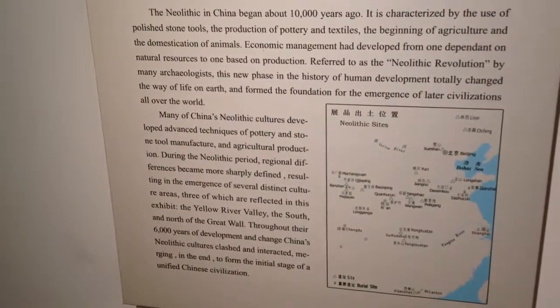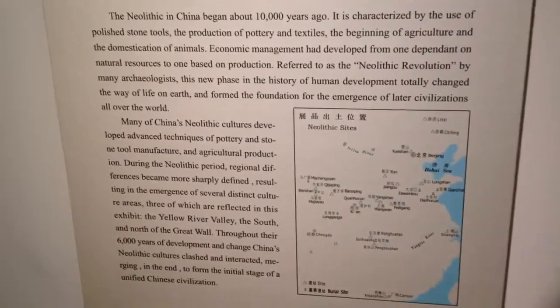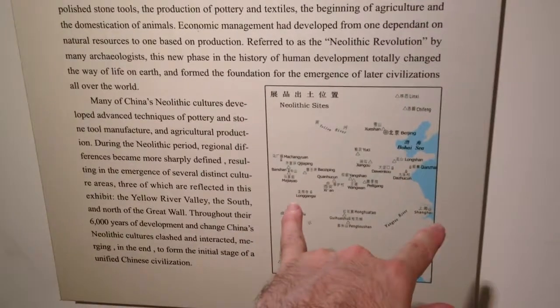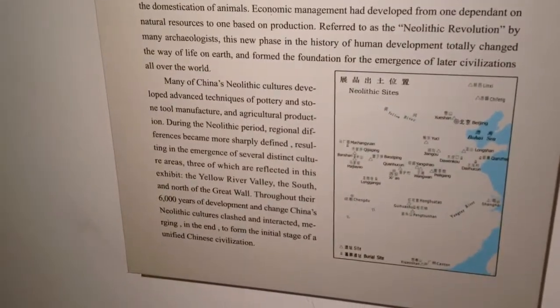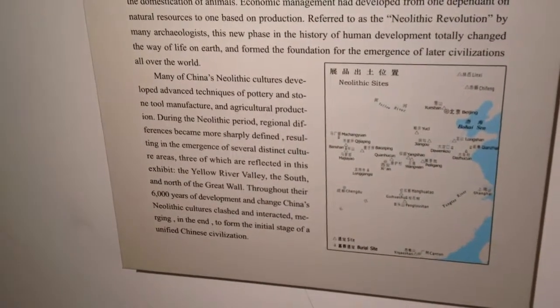Resulting in the emergence of several distinct cultural areas, three of which are reflected in this exhibit: the Yellow River Valley, the south and north of the Great Wall. So you've got the Jiangnan region, south of the Yangtze, the Yellow River Valley, and then north of the Great Wall, which runs north of Beijing, and the mountains north of Beijing.